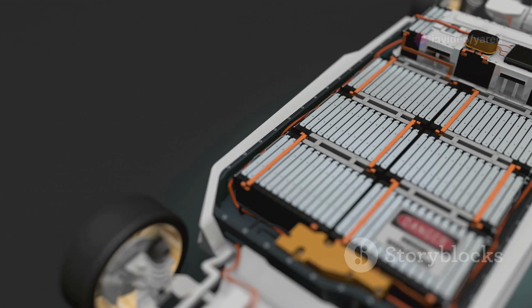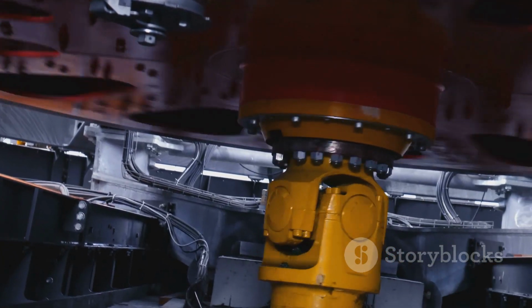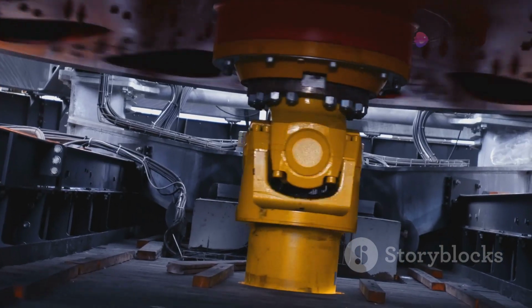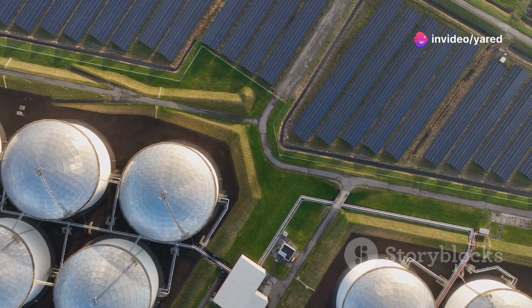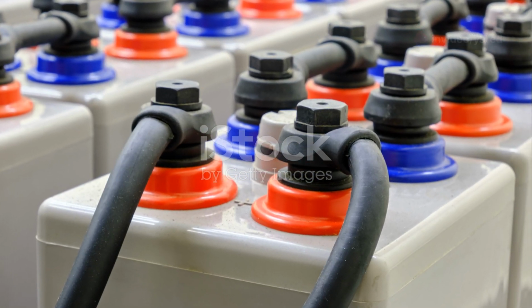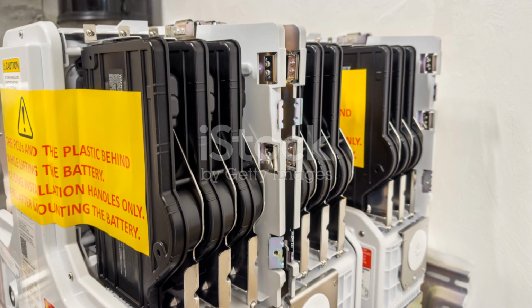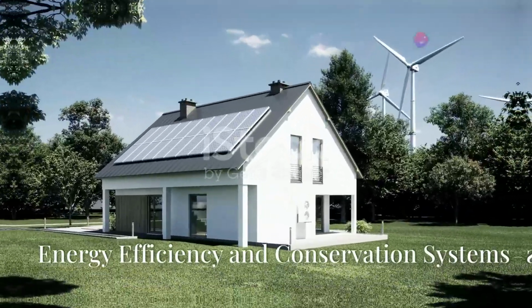it quickly when needed. Other energy storage technologies include flywheels, which store energy mechanically in a rotating mass, and thermal energy storage, which captures heat or cold for later use. As we transition to a more sustainable energy future, energy storage systems will play an increasingly vital role in balancing energy supply and demand.